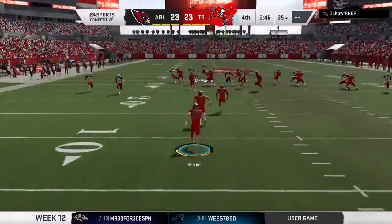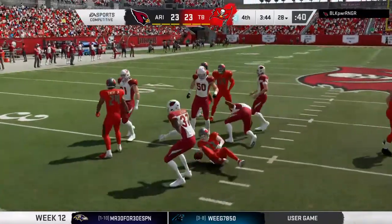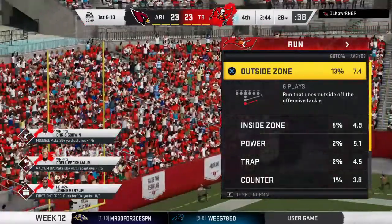That'll be taken in the end zone. And the decision to bring it out, a good one, as he's up a yard or two shy of the 30.